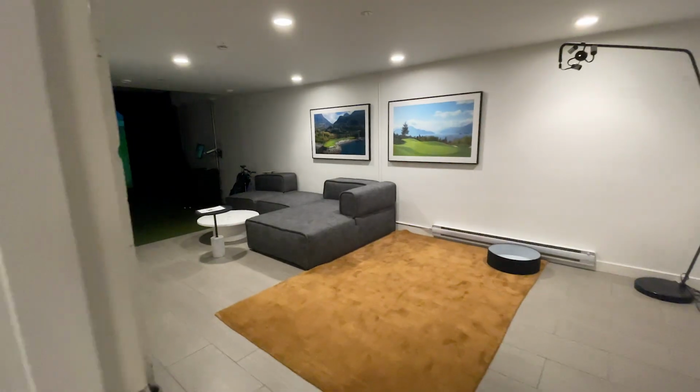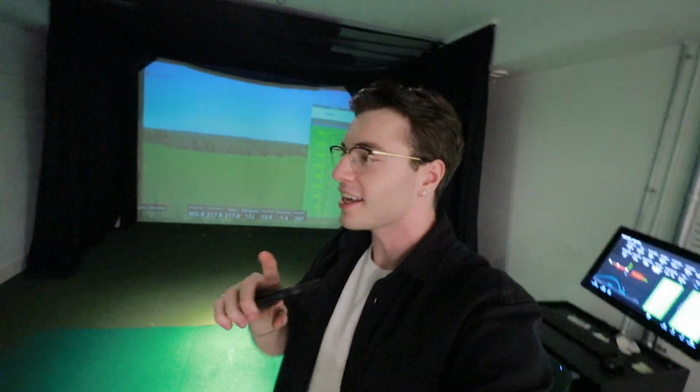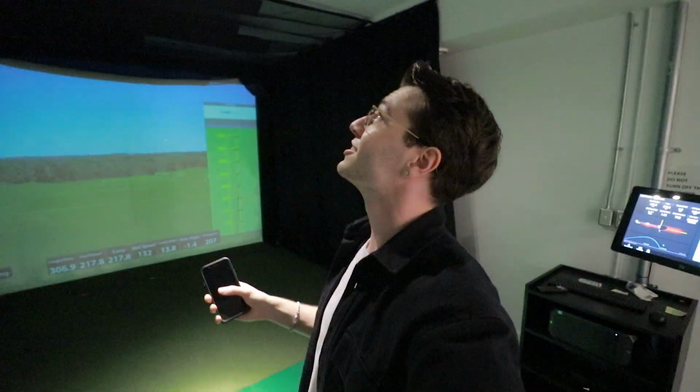And this is the driving range inside your apartment. As a golfer, I could and I would get used to this. Kind of dangerous actually, but it does take a $500 damage deposit, so you gotta be careful. Okay, let's do some golfing.